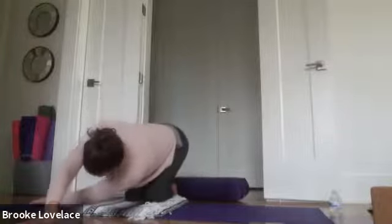Ready, you could lift your hips and slide the left arm threading underneath the right, and then lower the hips back toward the heels.